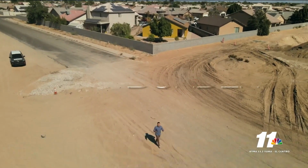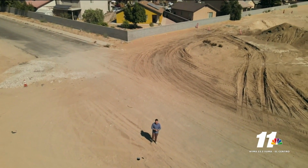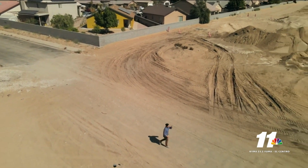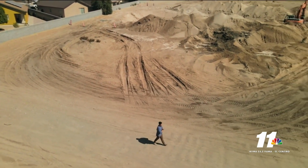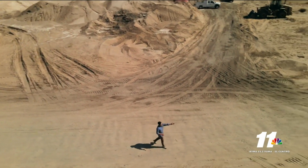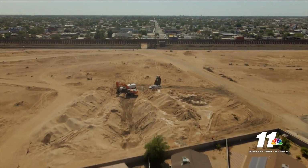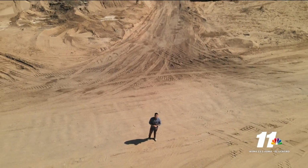All right, I just want to give you the lay of the land right now because it's pretty incredible where everything is in relation to each other. Right here is a pretty crowded residential area in San Luis. Then right behind me is a dirt lot where the entrance of that cross-border tunnel is located. And just about 200 feet in this direction is the southern border. That's why agents tell me it's not a matter of if there are more tunnels, but how many and where.